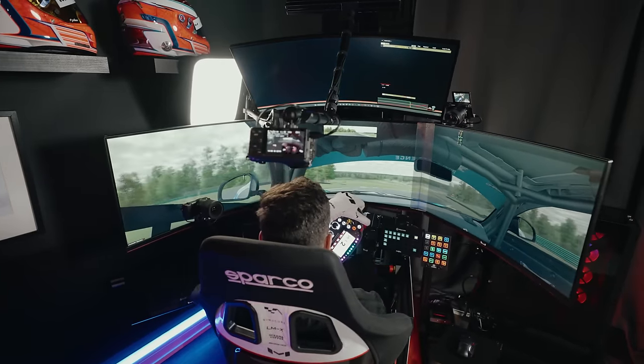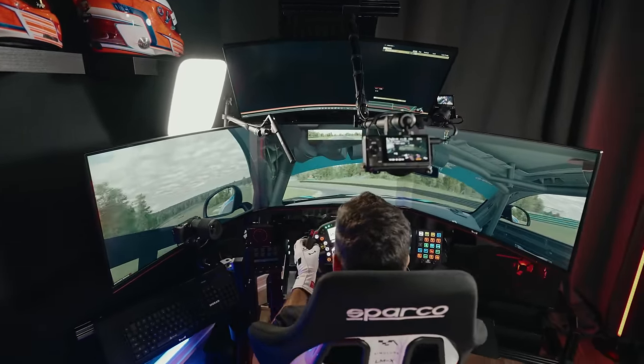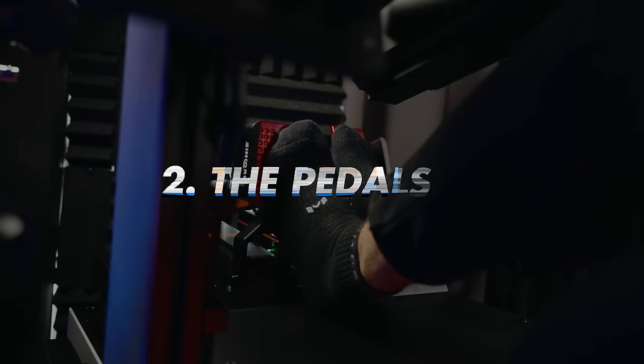The benefit of having a chassis is you'll be able to better utilize your existing equipment and feel it a lot better. You'll drive in a correct race car driver position, be a lot more comfortable, and also it's going to give you an amazing platform to build on top of.